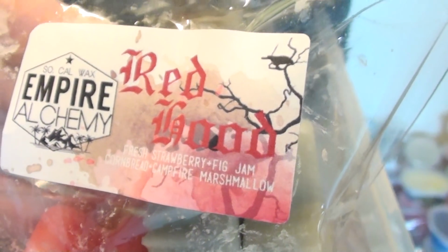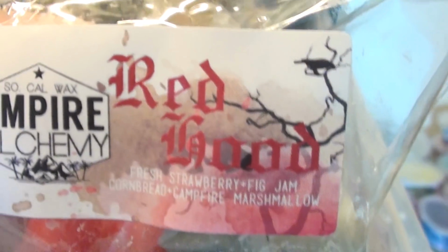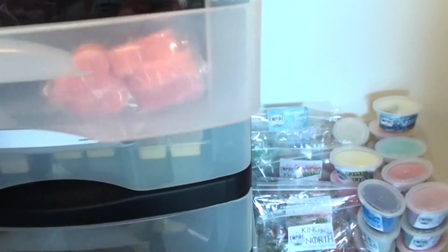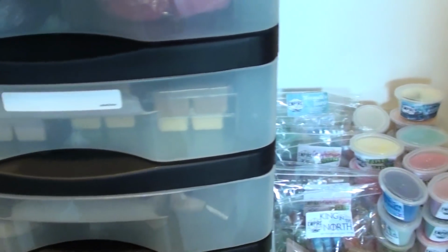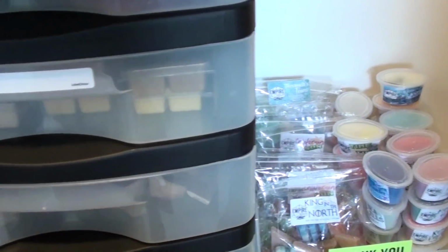So she has to be a really good friend for me to send some to her, especially this Red Hood. Oh my gosh, it's like a bready scent. Oh, I love bready scents. Okay, let me shut this off and then we'll move into the other stuff.